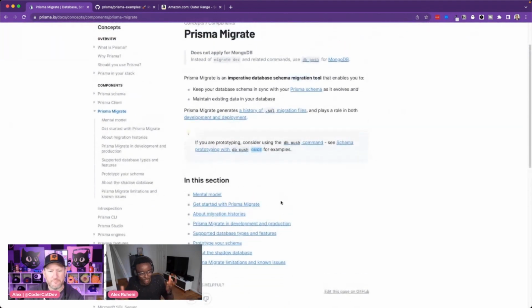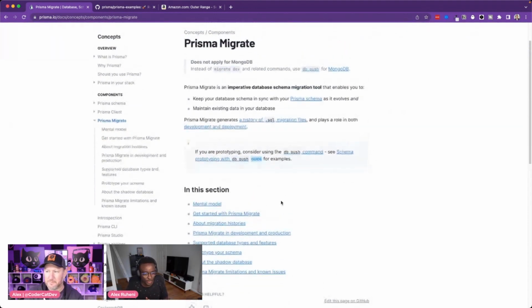So you're kind of trying to sync this to states. You generate a migration that generates the SQL responsible for getting your database to match what's in your Prisma schema. Yeah. And then the Prisma Client is also generated.